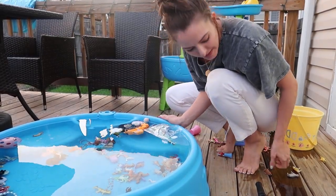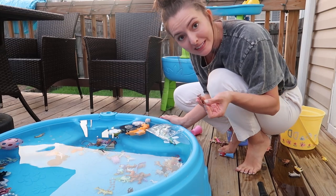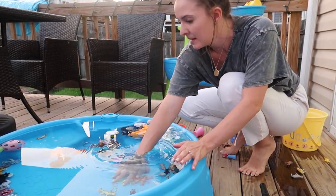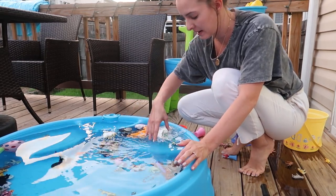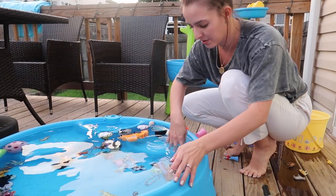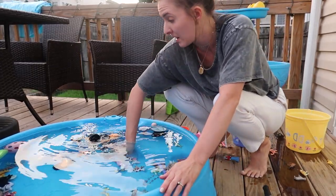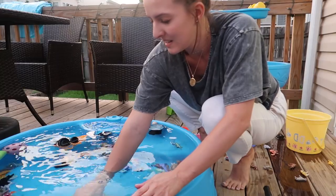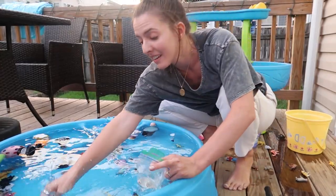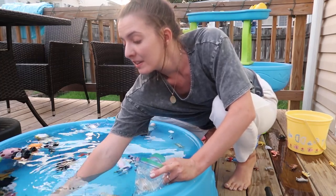Freaking hurt my foot with the little cow's head, the horns went into my foot, so that's great. So what do we got here? See, this is a little too much. There's seashells in here, which should not be here. Did not see that she got seashells in here. Joseph would be having the biggest fit of his life right now.